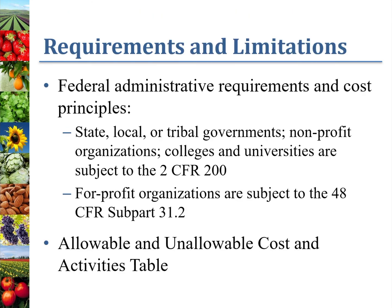And the final question, project oversight. This should include a brief summary of the qualifications of the key personnel. Please do not include resumes or CVs.